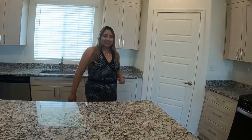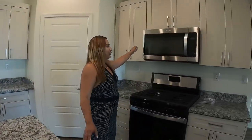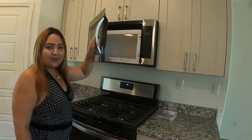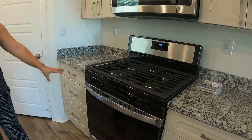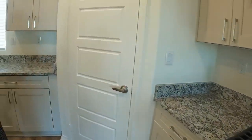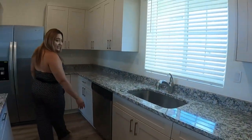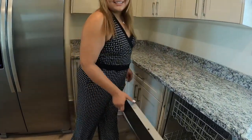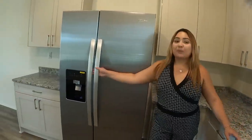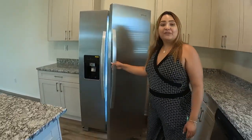This all comes standard. If you look at the brand new microwave, imagine coming home, yes! Brand new microwave, brand new stove. Your dishwasher. No more dishes for anybody, that's it, right? And then your brand new stainless steel refrigerator. I want you guys to remember that all these appliances come standard with all of these homes, you guys.